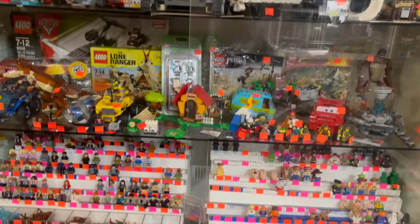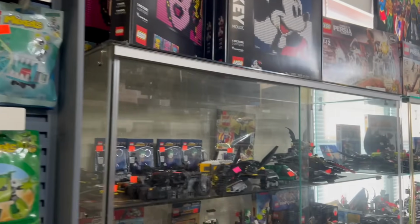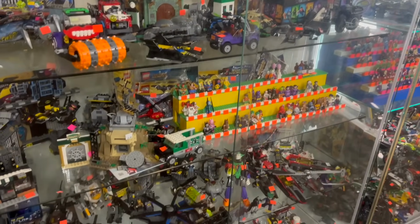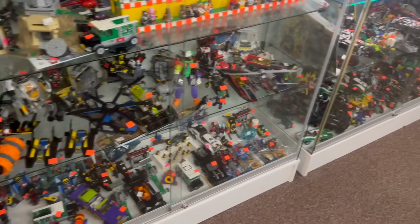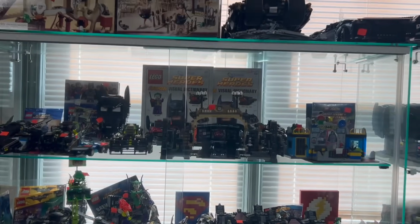Look at multiple copies of Overwatch sets there. They had a ton of Speed Champions, LEGO Juniors, Harry Potter. This is the superhero DC section, so they had a ton of DC sets from over the many years. It was just insanity, pure insanity, and I just love the layout of it.